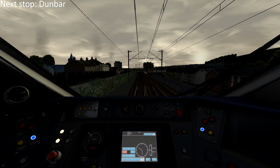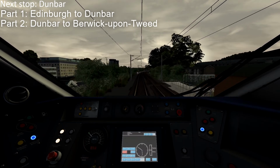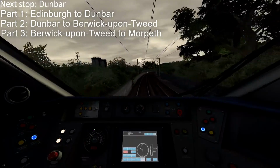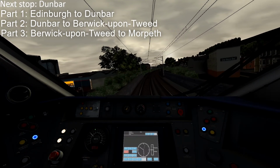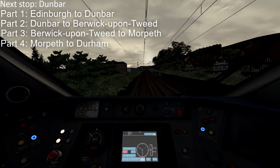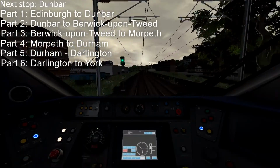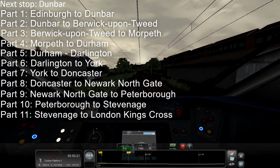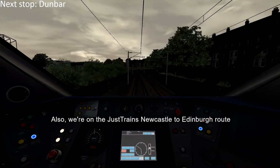So part 1 will be from Edinburgh to Dunbar. Part 2 from Dunbar to Berwick-upon-Tweed. Part 3 I think is from Berwick-upon-Tweed to Morpeth. Part 4 from Morpeth to Newcastle. Morpeth to Durham, then Durham to York, York to Doncaster, Doncaster to Newark, Newark to Peterborough, and then Peterborough to London King's Cross. So there should be about 10 parts altogether. So part 1 is from here to Dunbar.